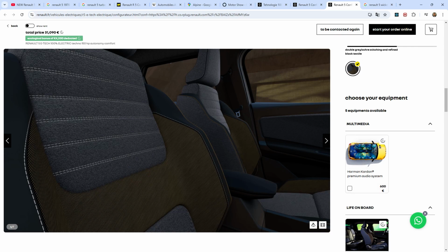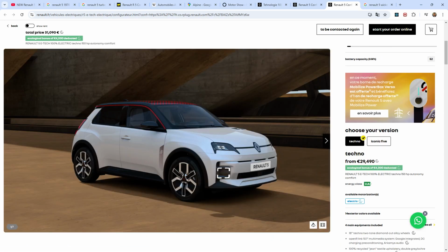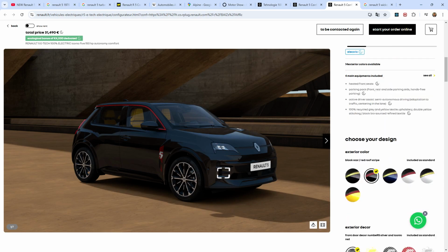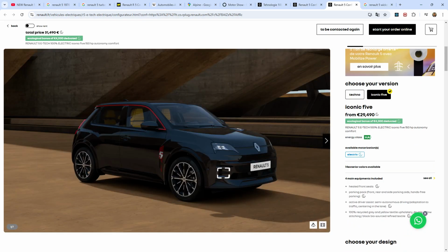And there is the textile inside. This is the techno version, where it's a gray and then kind of a yellowish and kind of a brownish color. But if you go for the iconic 5, which is my favorite actually, if you look at the inside, you will see this is the yellow color and then grayish and the number 5. I love these colors personally. I would go for this version, but let's see more of what the iconic 5 version offers compared to the techno version.